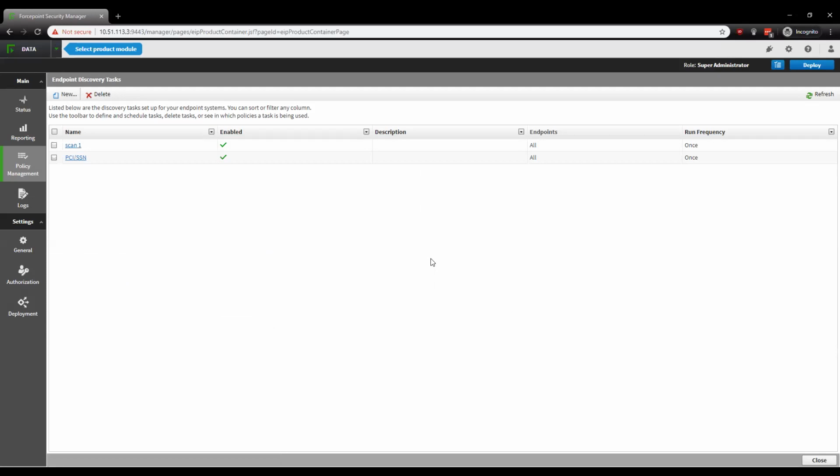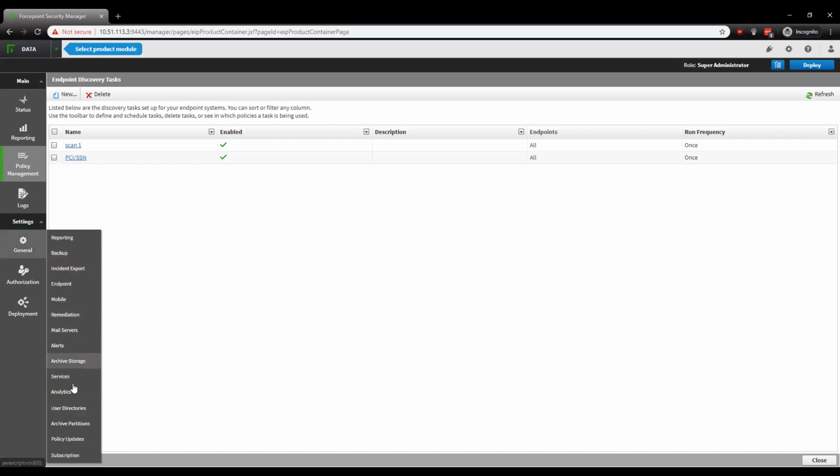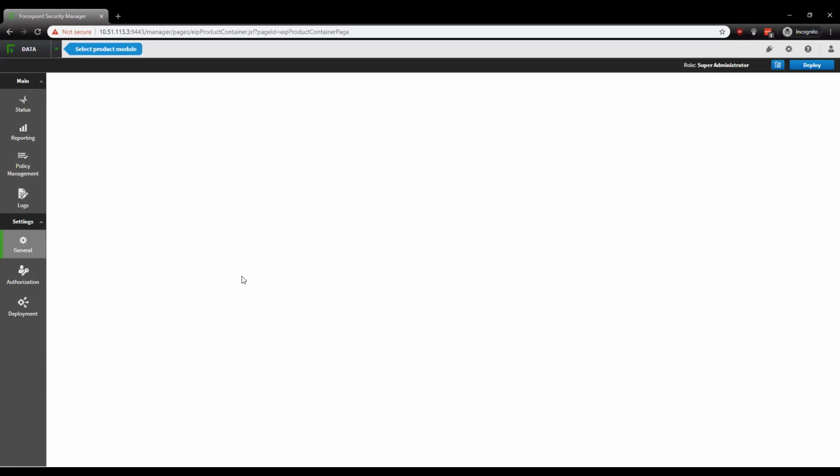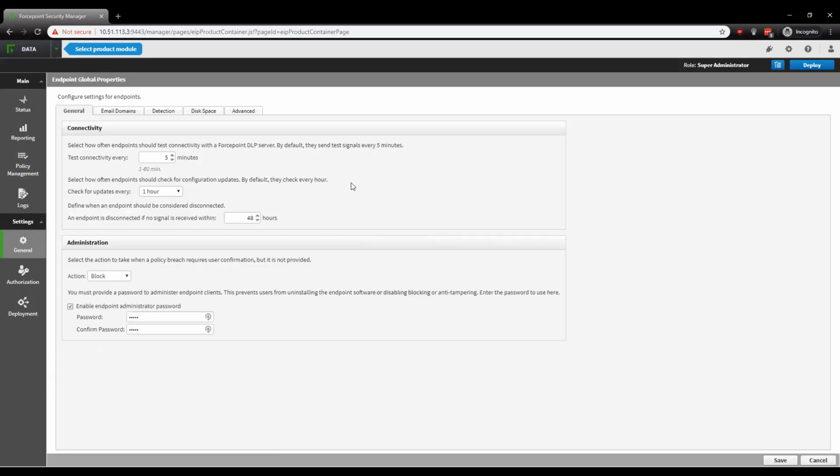And finally, what we want to go over are some of the configuration settings for the endpoint. This is one that not a lot of people may understand, that you can actually go and change how the endpoint functions on individual users' machines. And something that, especially when users are offline for longer periods of times, we may not need them to check for updates. Now, the first one that we have is the connectivity setting here, which is how often do we want the endpoint to actually check for updates or configure it to ping back to the server.